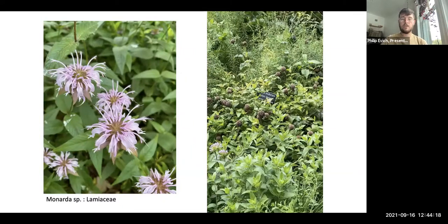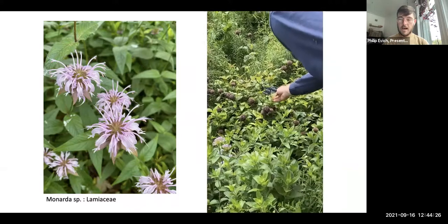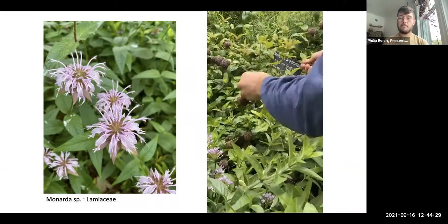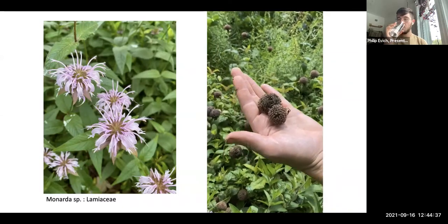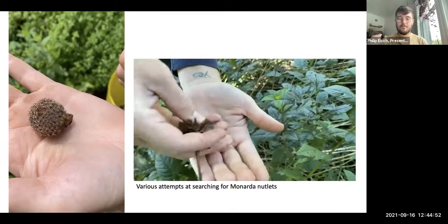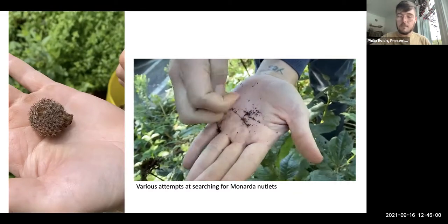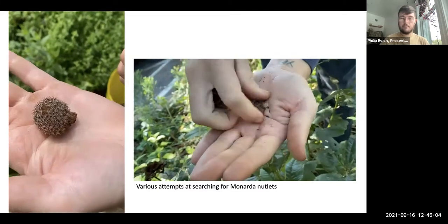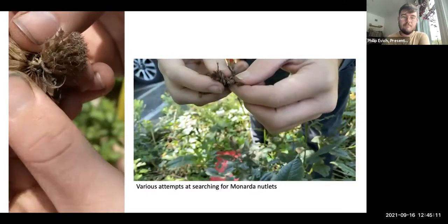More from the mint family. I really enjoy working with Monarda species. Here is me collecting some ripe seed heads just after flowering. This is Monarda bradburyiana, as the label says, out here in the pollinator garden. And here's some videos of me trying to discover which seed heads have nutlets and seeds inside and which do not. Well, there's no seeds in that.